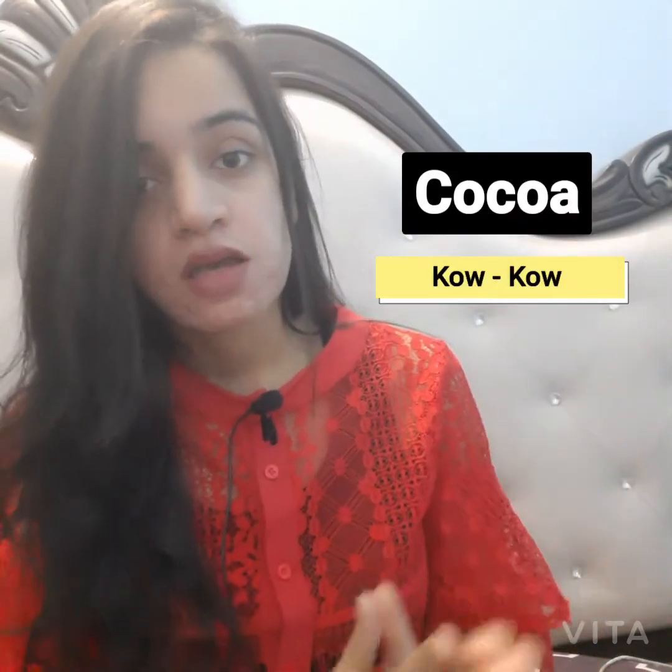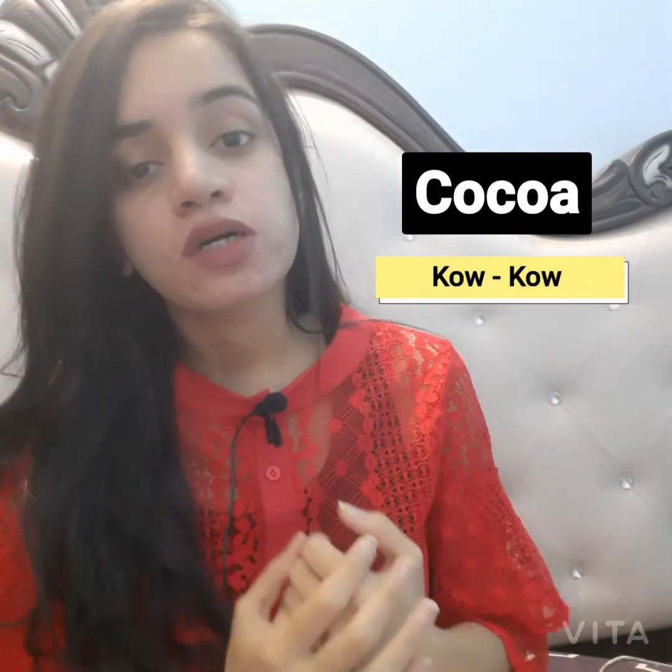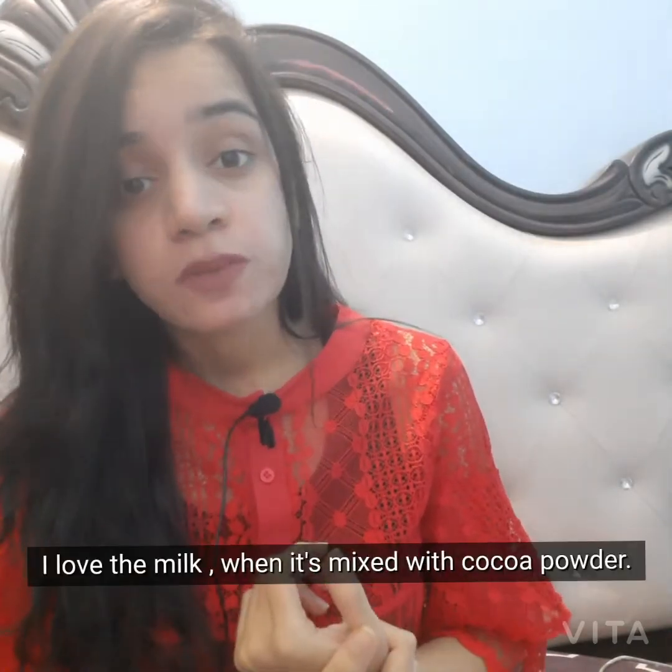Now let's see the fifth word, and that is cocoa. So what is cocoa? It is a powdered form that comes from roasted cacao seeds, right? It is basically a chocolate product. So how do people generally mispronounce this word? I have heard people mispronouncing it. But no, it is cocoa. Simply cocoa powder. So now let's take the example for this word, and the example can be, I love the milk when it is mixed with cocoa powder.